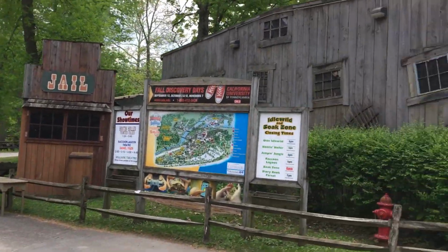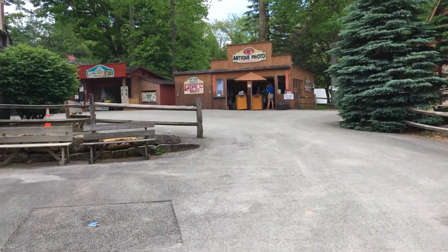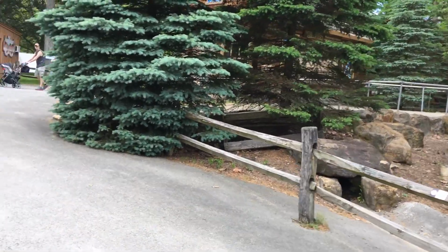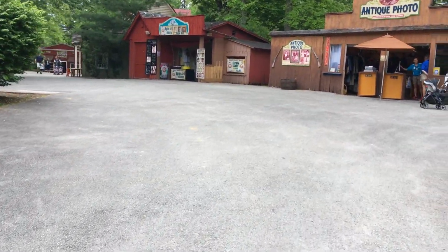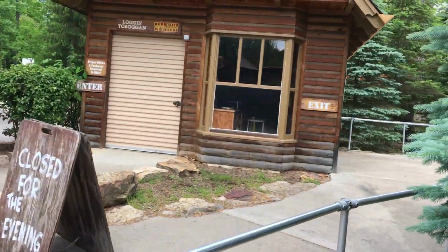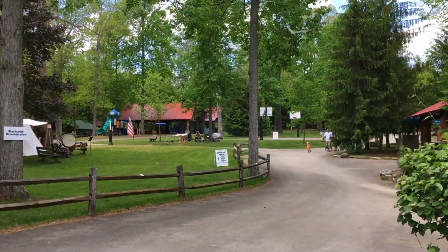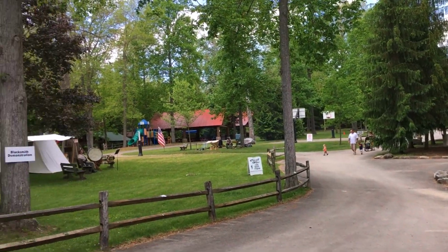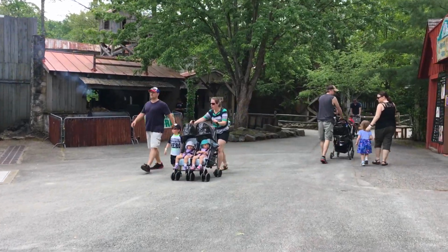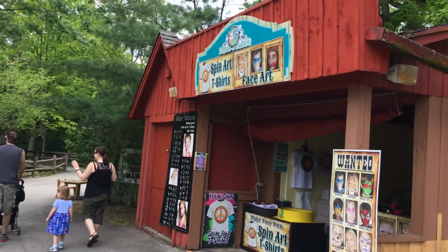This is another one of the entrances through the parking lot. This is the Logan Toboggan entrance over here. And over here you can see some more of the picnic areas. They also have a Civil War reenactment going on. They have that quite frequently at the park. Loud cannons going off and tents pitched, people in costume.